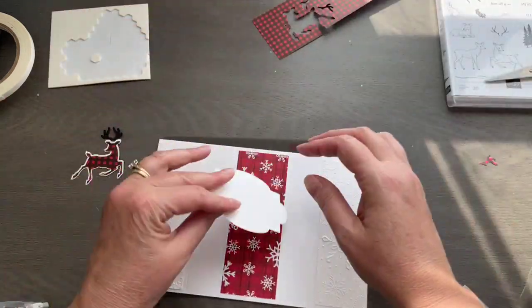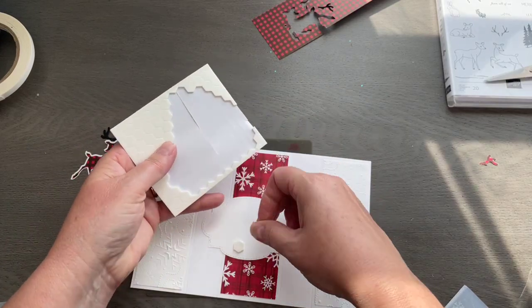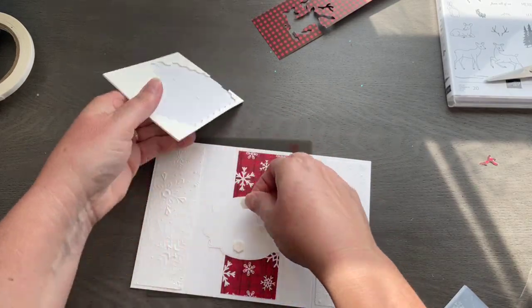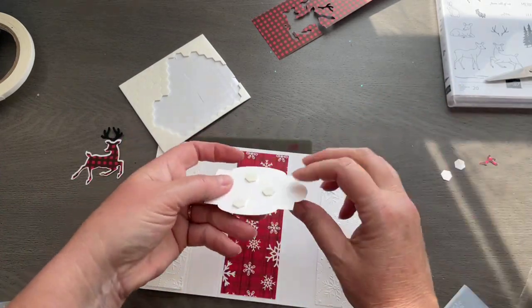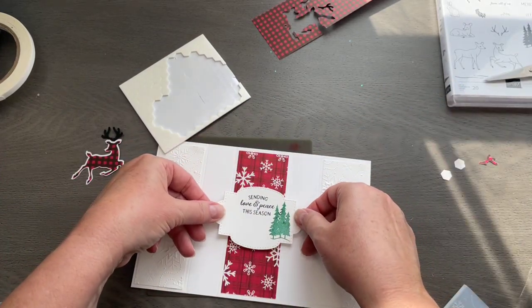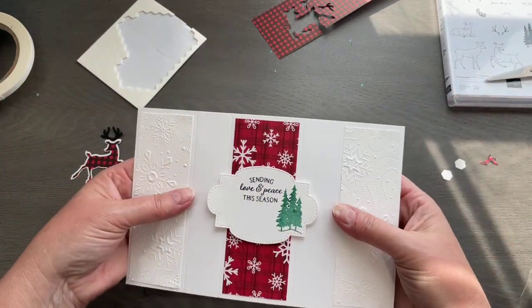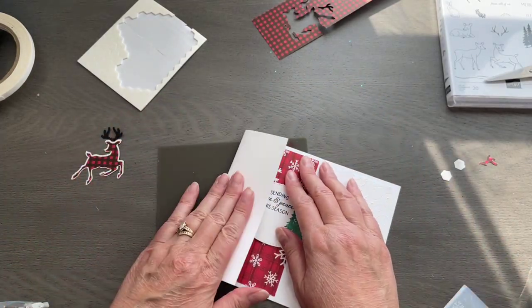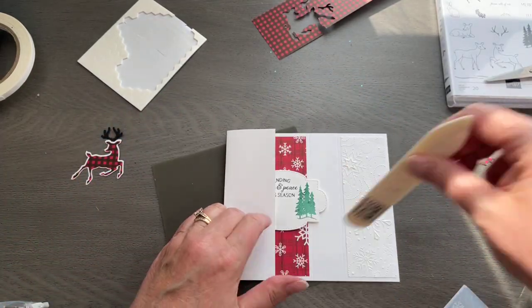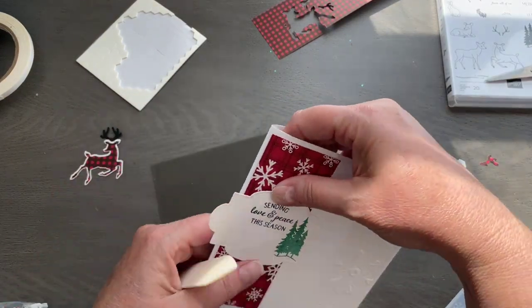Alrighty, so now I'm going to put some dimensionals on the back of my little label here and attach that to my card. Now remember, you only want them in the middle, otherwise your card won't fold quite right. I guess we should fold our card. So we need to fold. These are going to come forward, and then this one goes backward.